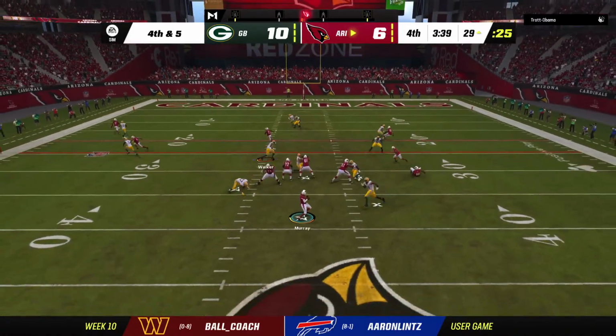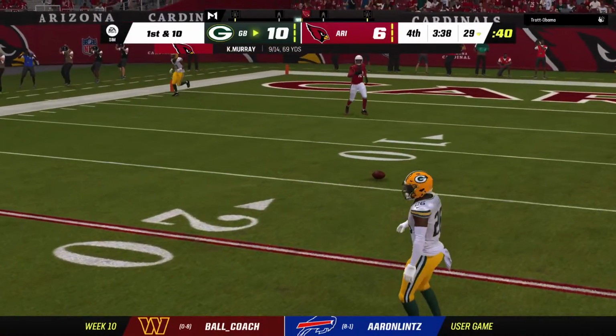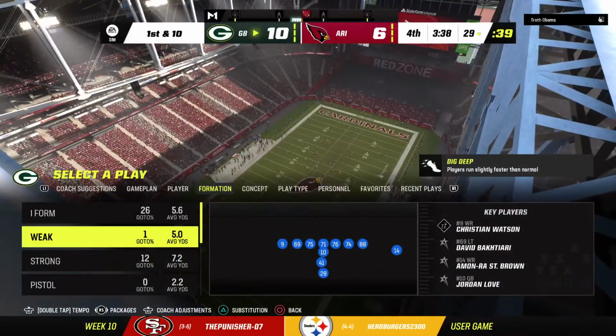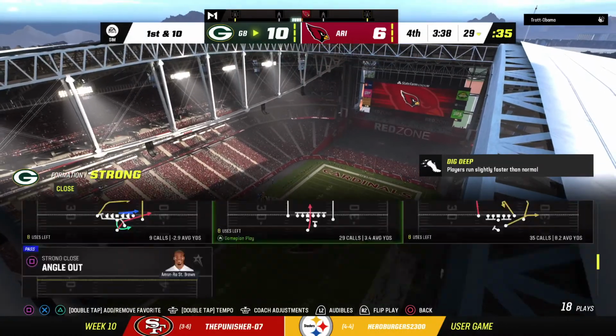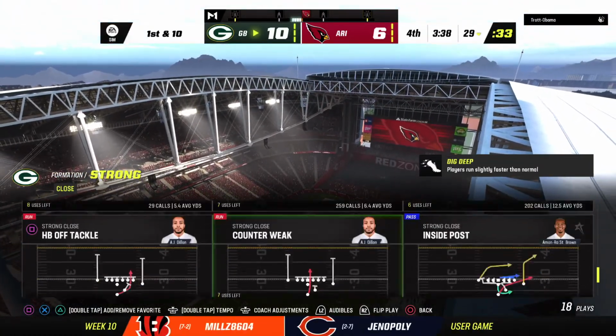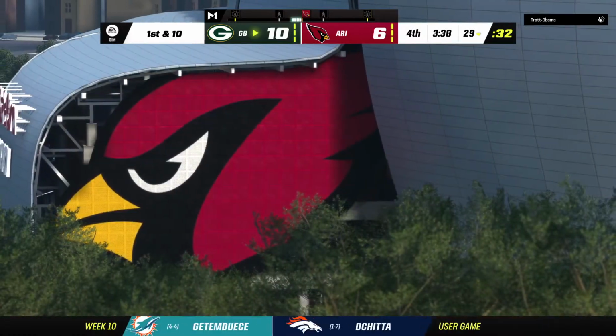Murray and company going for it on 4th. A hit as he throws, and this is going to be incomplete. The Cardinals unable to convert there on 4th down, and the Packers D comes up with a big stop. Well, their first 4th down attempt earlier was successful. This one backfires for a turnover on downs.